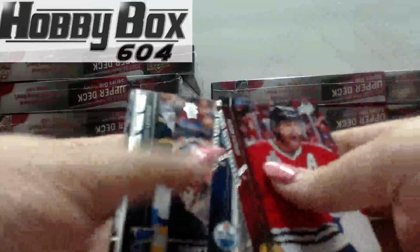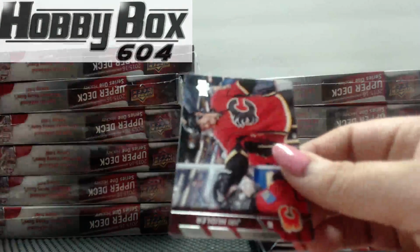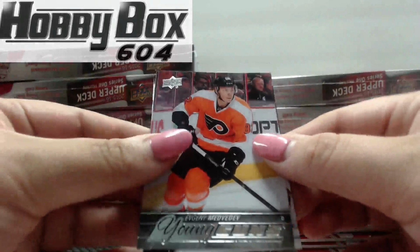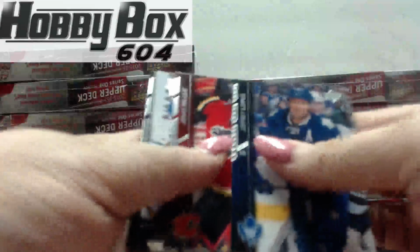This set or the next one? I think the next one. I originally thought that Eichel was going to be in the next one too. And a Jakub Hodler portrait for Calgary. We have an Evgeny Medvedev Young Gun for Philadelphia. That usually means McDavid's on the way. Yeah, that's what I've seen in the trend. Well, this box is pretty sick. It'd be the greatest box, all time.